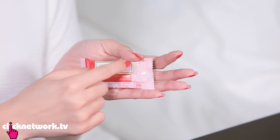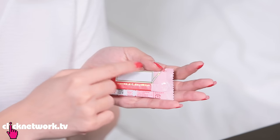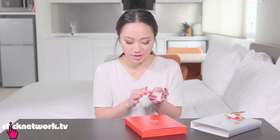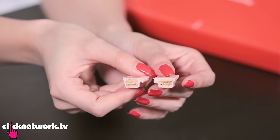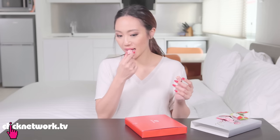So something I noticed about this packaging is that there's a little area here with a pen. So I'm assuming that it's for you to write down the name of the person you're giving this to. Maybe it's so special that you don't give the whole box, you just give one. Let's try this strawberry maple.